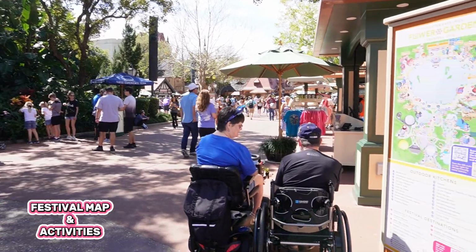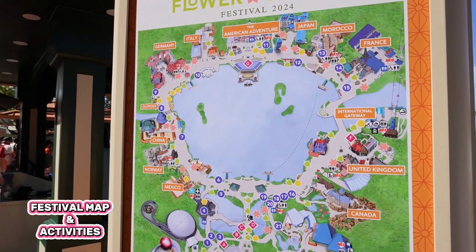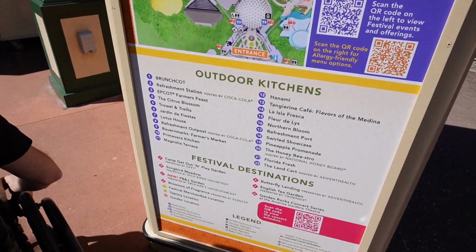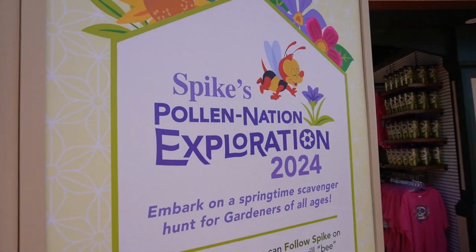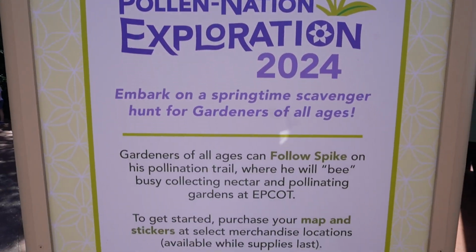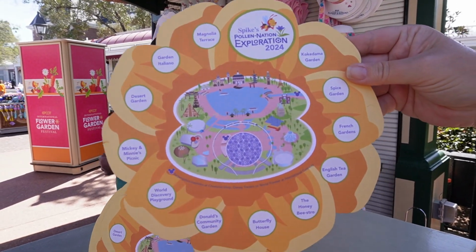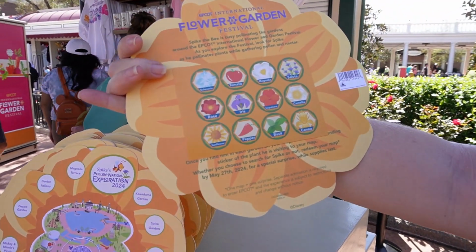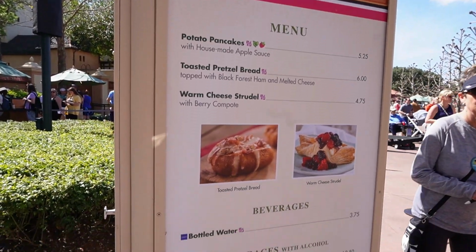Super cute. Around the World Showcase, they do have these little pillars that have park maps, so you can see where the different booths are at. It tells you the name of the festival booths. And on the other side, you can see they do have some scavenger hunts that you can pay to do, and at the end of the scavenger hunt you get a little prize. So it does cost to do this, but it is a fun little activity that you can do at the Flower and Garden Festival.